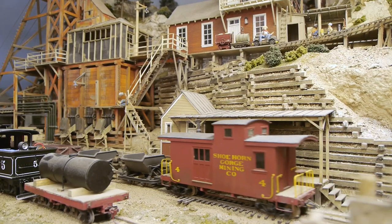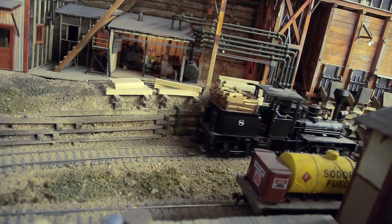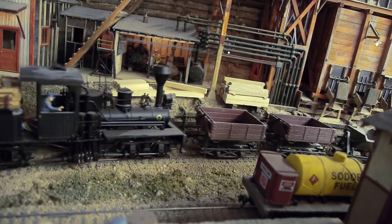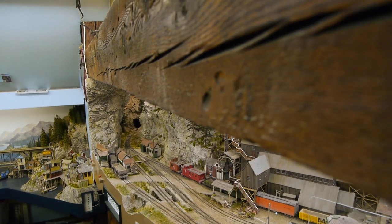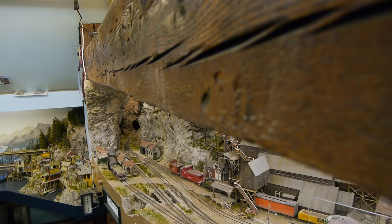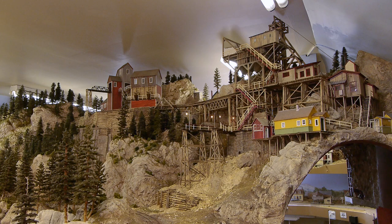This is the Schuylkill mine, and if you've seen the show we did on that a while back, it has a complete working underground. How cool is that? The new section is going to be built on top of this huge beam here. That's because in a previous life, Steve's house was actually a barn. The whole mining district over here is also sitting astraddle one of these beams.